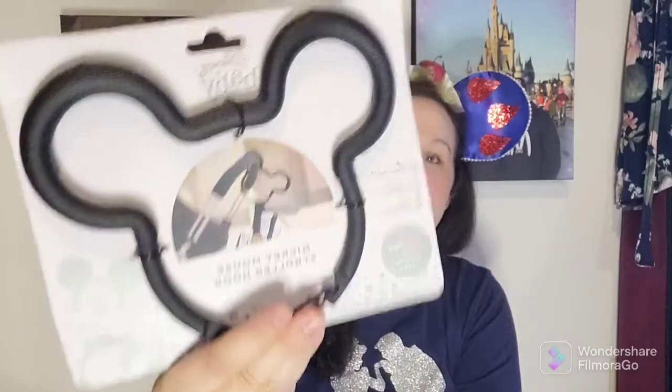So all that to say, even if you don't use it for whatever I just mentioned, I do think a good stroller clip is crucial, really, for anywhere, and especially for Disney. So once again, Disney stroller clip. I have one for water bottles on the left side of the stroller. This one will be on the right side of the stroller for any and all souvenir bags. So that's my plan for that.